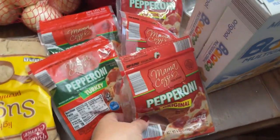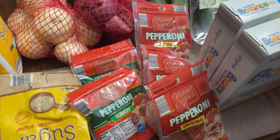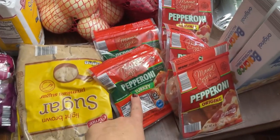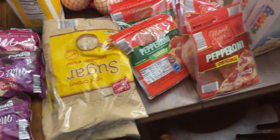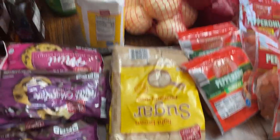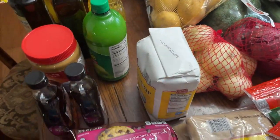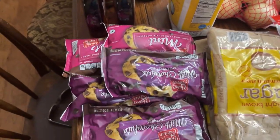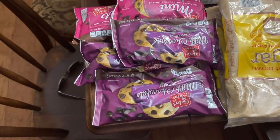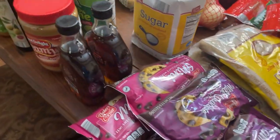I restocked some pepperoni because I think we're going to do some pizza quesadillas. And then I got myself some turkey pepperoni. I have a couple of bags of brown sugar. Again, that's a restock. So is the one bag of white sugar. I got some mini chocolate chips and then restocked on my milk chocolate chips.